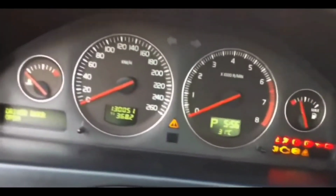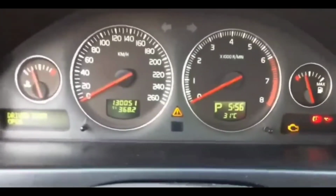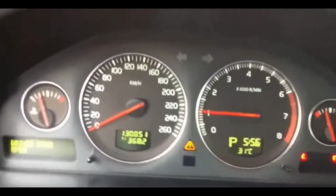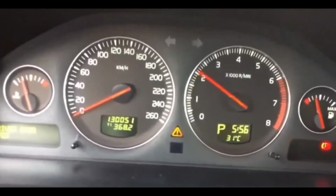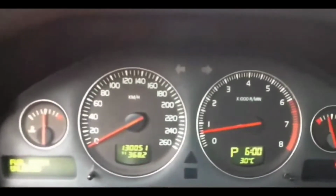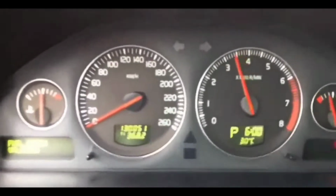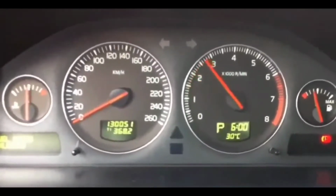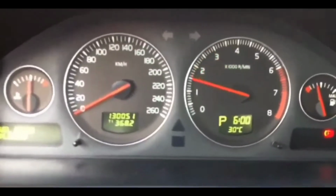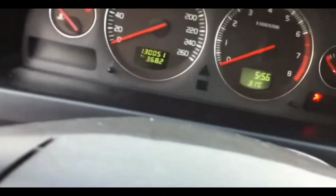Now, there are chances that the starters do go out. But in this situation, I was thinking rebuilt starters go out more than new starters, and the starter that I bought was an OEM starter. So I was crossing my fingers that it could be the relay that was the issue, probably a starter relay. And I went and looked at the relays, checked the relays out.